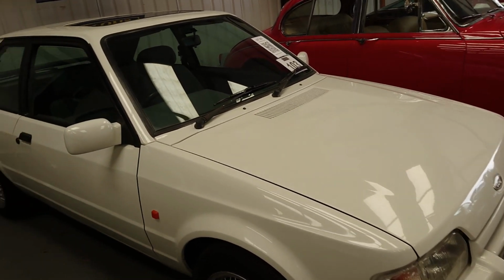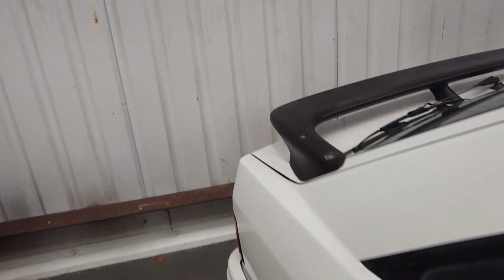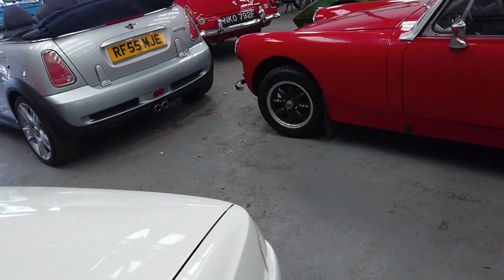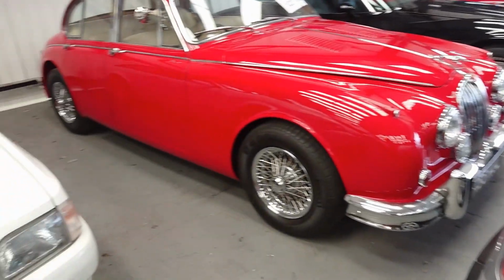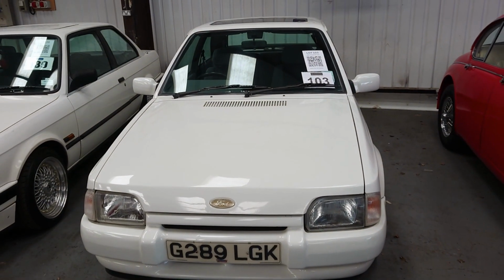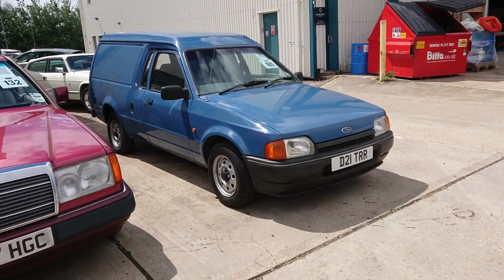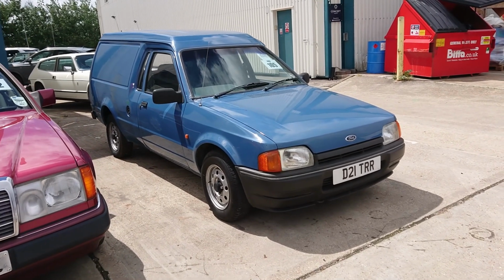Other than that, I'm not really sure what else to say. It just needs a few bits. If it's my car, just changing it to put it back to more standard, but there should be some things that are actually more valuable than just no reserve. We'll see what happens. Goodness gracious me, viewers, from one Escort to another one.